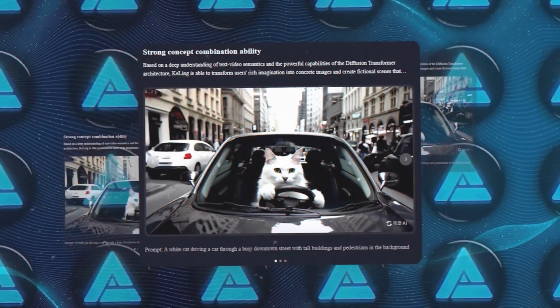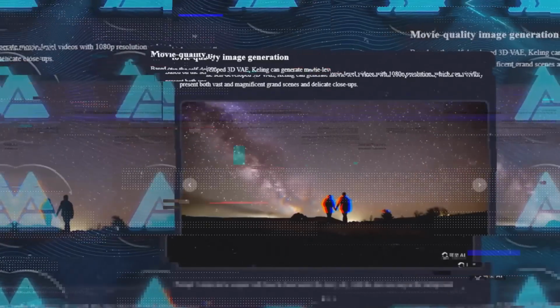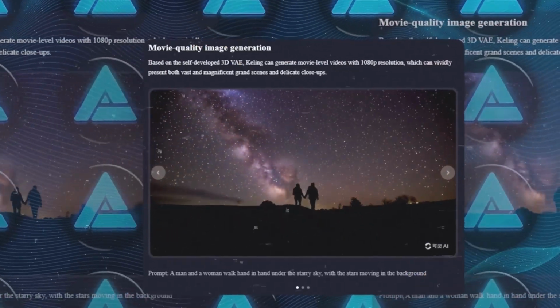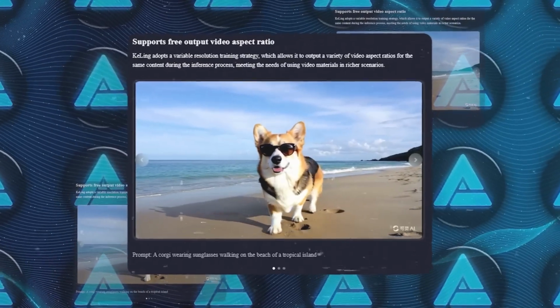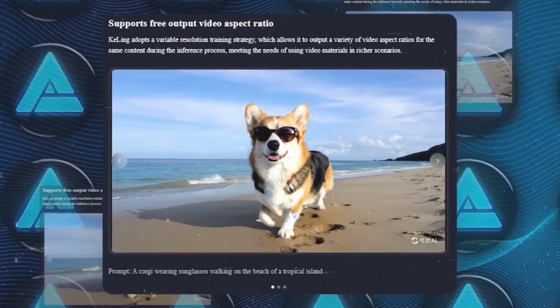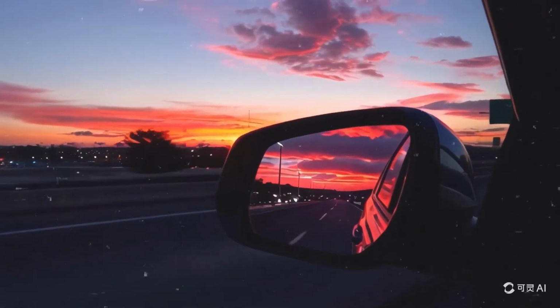This technology helps it translate rich textual prompts into vivid, realistic scenes. Plus, Kling uses a proprietary 3D VAE, that's variational autoencoder, and supports various aspect ratios thanks to variable resolution training. Basically, it can handle different video dimensions and still produce high-quality output.